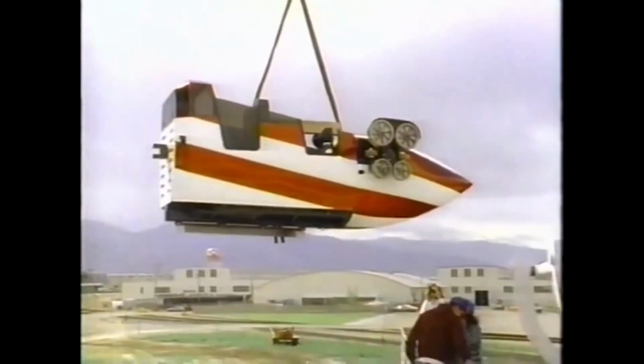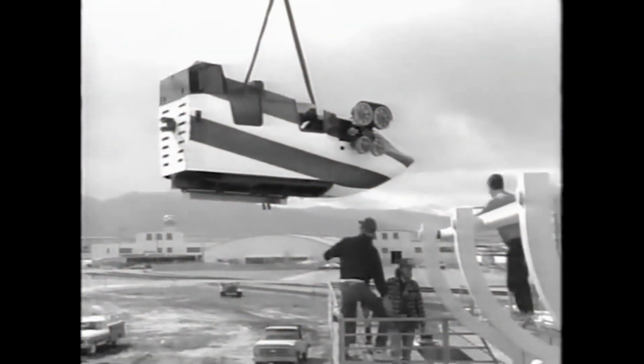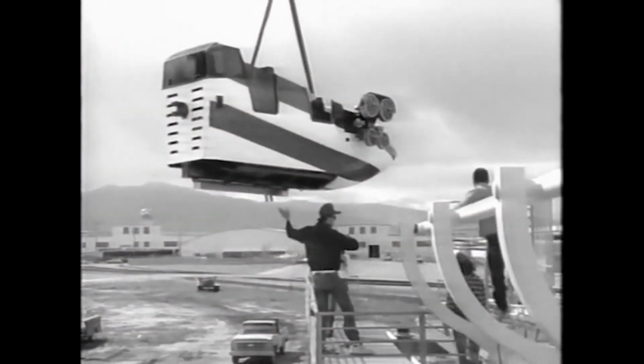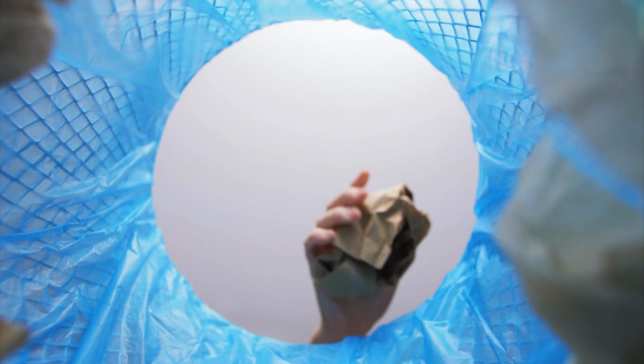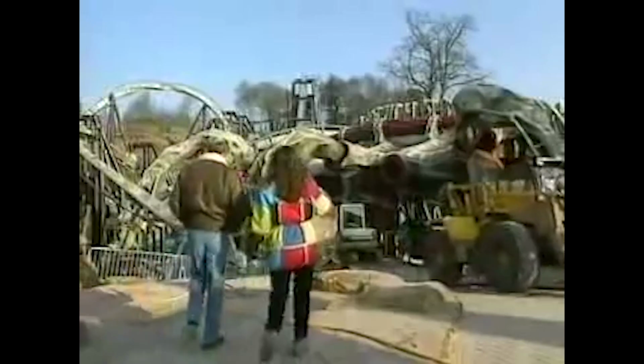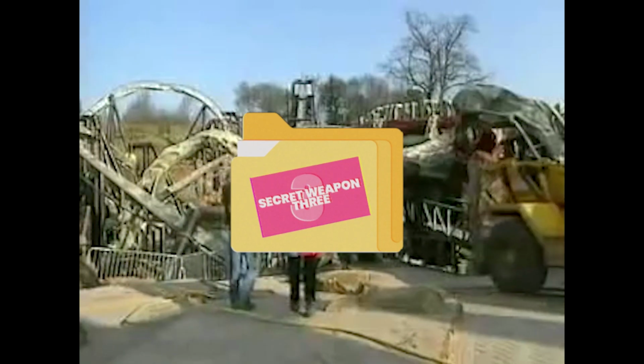But when the project was revived again, it was now under the codename Secret Weapon 2. But this project was then abandoned as John Wardley rode the prototype that Arrow created for him and decided that it was too slow and boring. So they then ditched Arrow and went to B&M to start making Secret Weapon 3.